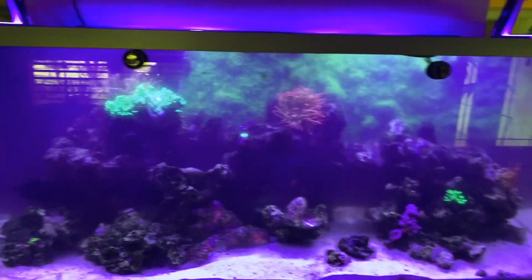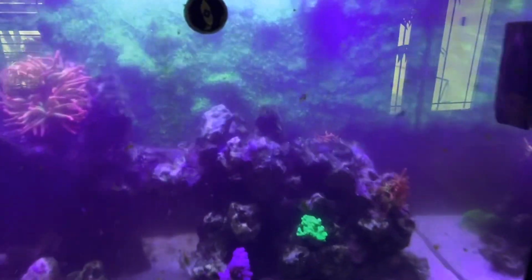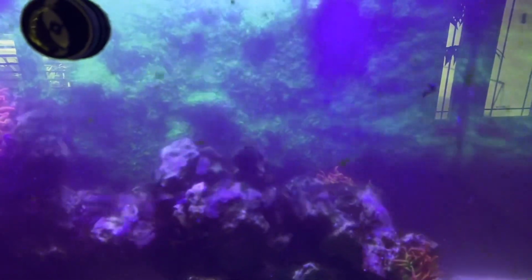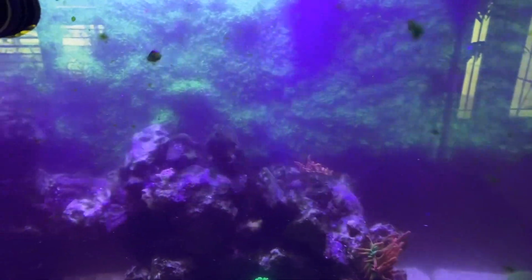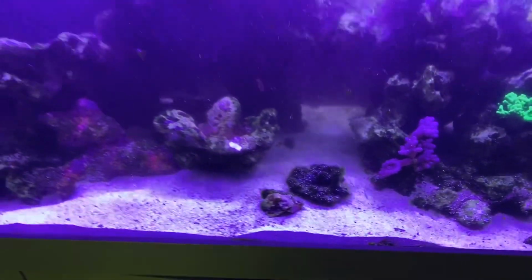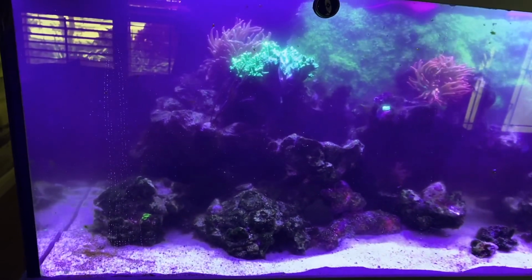Now that we've got everything cloudy and in the water column, I'm going to go ahead and start. You can see all the algae floating there in the water column. I'm going to do a decent sized water change and suck out as much of this hair algae as possible. We gave the rocks a pretty good scrubbing, and I'm going to continue to scrub, but I'm going to start the water change now.